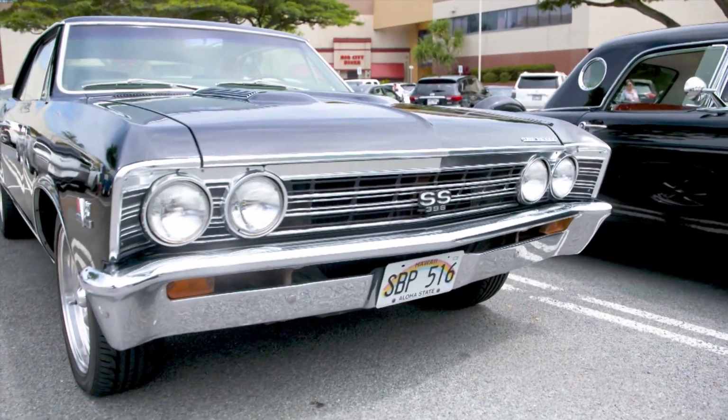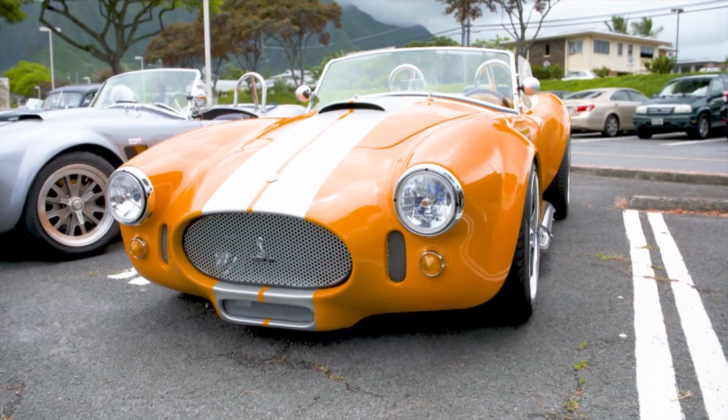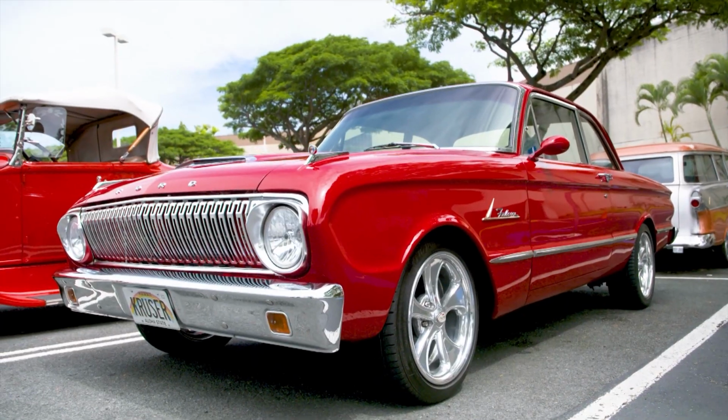So there you have a wide variety of vehicles. Admittedly, we kind of focused on some yellow cars, but there was other interesting looking cars and color cars.